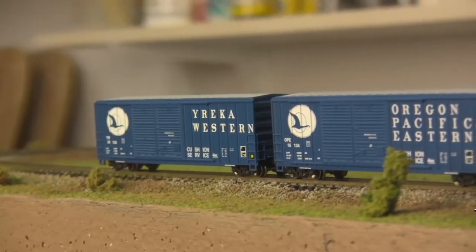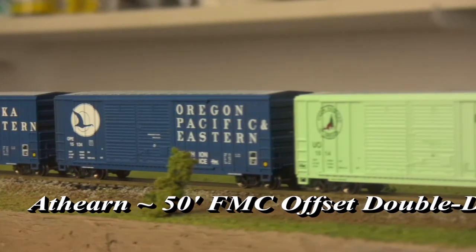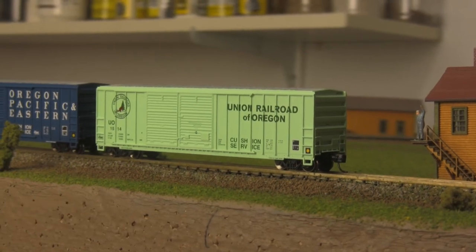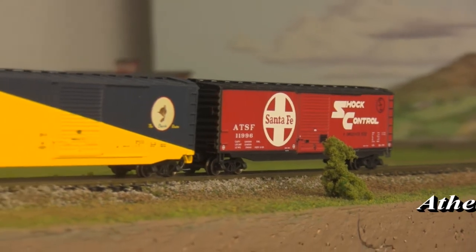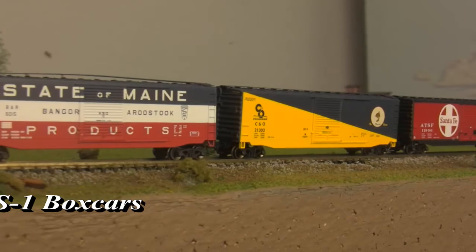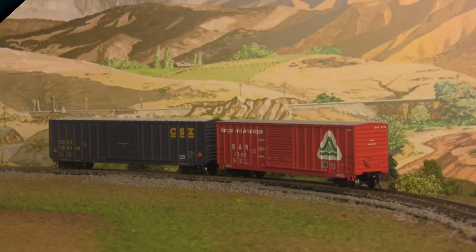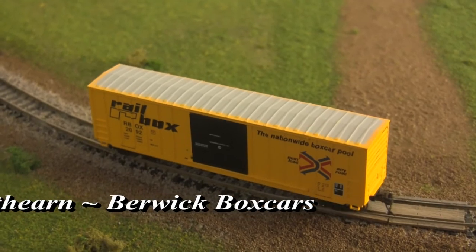And finally, there's Athearn N-Scale, with a trio of 50-foot boxcars on offer, such as FMC offset double-door boxes, featuring the liveries of several Pacific Northwest short lines. Also, PS1 boxcars of the Pullman Standard Company, one of the most common designs of the post-war era. And Berwick modern boxcars, featuring crisp lettering and simulated paint overspray along the roof seams.